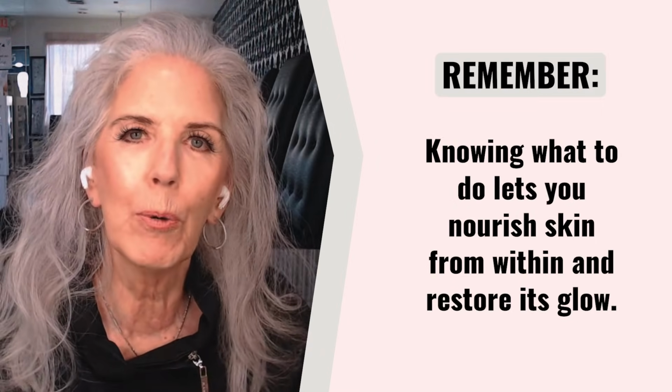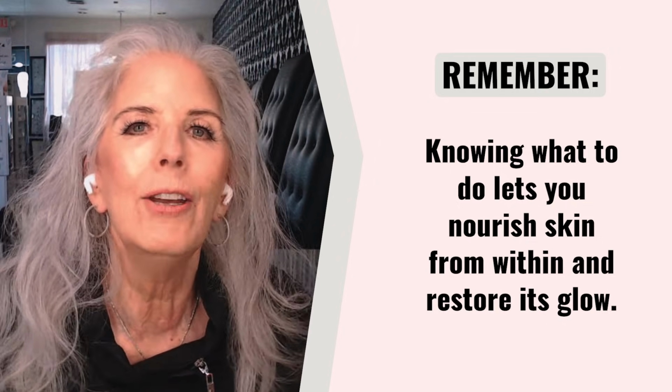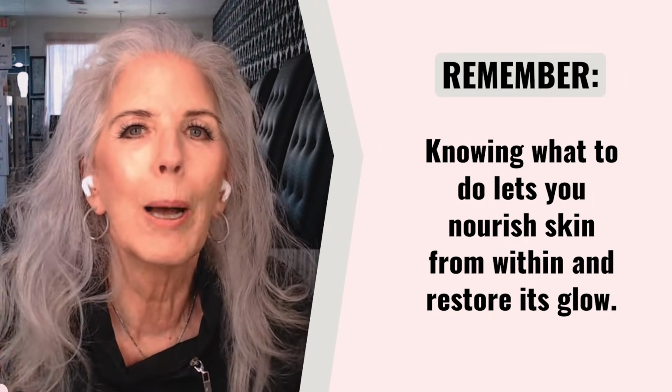Skin sagging is not something you're destined for or that is inevitable. When you know what to do and how to solve the problem, you can nourish your skin from the inside out and you can fix the skin so that it actually has vitality and it looks amazing.